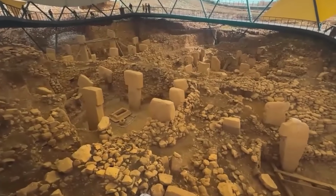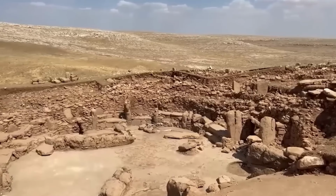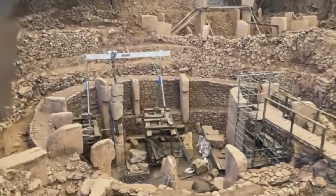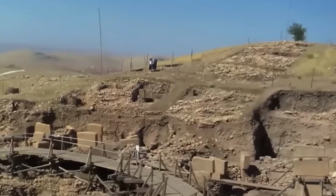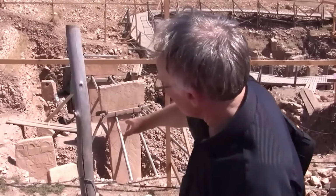It is as if a giant reset button was hit on the human race and we were forced to start over from zero. The reason they buried it might be scarier than the site itself. Everyone is obsessed with how Göbekli Tepe was built, but the real mystery is why it was buried. This was not an accident. It was not covered by a sandstorm over time.